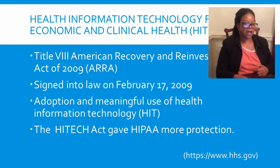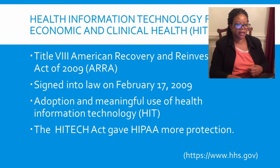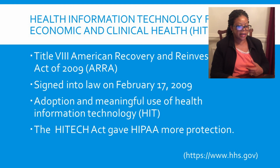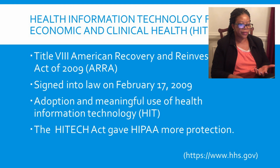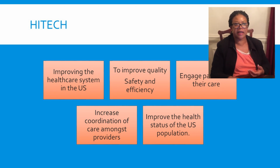Health Information Technology for Economic and Clinical Health, the HITECH Act, is under Title 8 of the American Recovery and Reinvestment Act of 2009. It was signed into law on February 17, 2009. It had the adoption and meaningful use of health information technology. The HITECH provided HIPAA more protection. So with the HITECH health information exchange, HIPAA improvement was seen in the healthcare system in the US. It improved safety, efficiency, and quality care of patients. It increased coordination of care among providers. It improved the health status of the US population as a whole, and also helped the patient get engaged in their care.